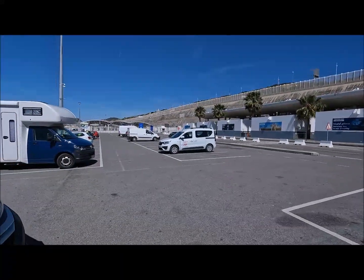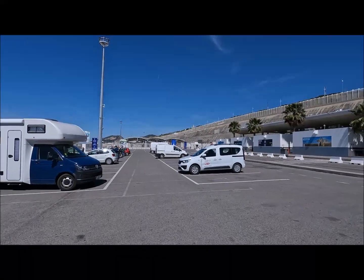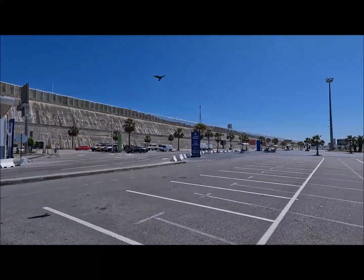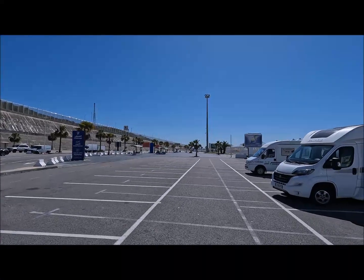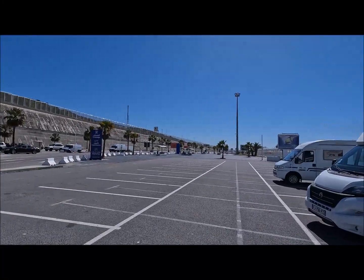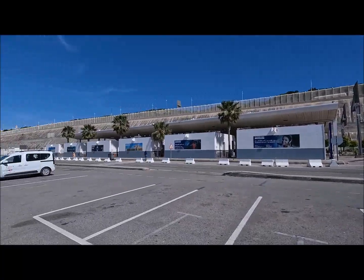So here we are, still in the port. Just to let you know that when you go through the scanner, you then drive to another search area that the police are at, and the lady that we got was a bit ratty. She calmed down. It was just my misunderstanding. I was not understanding the direction she was giving us, so she was frustrated, and I was trying to keep as calm as possible. All worked out in the end.